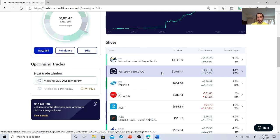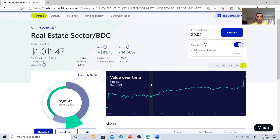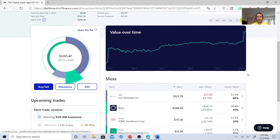So I hit $10,000 in my M1 Finance portfolio. I'm starting to put more money in it, and I've started to focus sector by sector. Probably each $10,000 that I earn, I'm going to put money in a certain sector. So my first one I went after was real estate. Why? Because real estate is down when the bug hit, and there's a chance that things can improve over time.